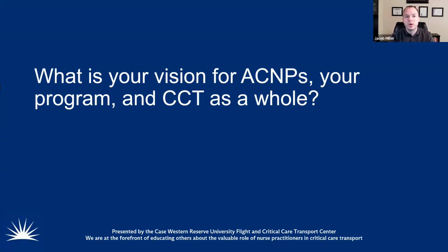I mean, one of the reasons why NPs and PAs are getting involved in EMS level systems is because that doesn't exist for paramedics. There is no career path for them to do that. Versus critical care transport, whether that's a paramedic practitioner, a nurse practitioner, a PA, depending on your state scope of practice, what they allow them to do, a physician, I think that there is a very strong case for having provider level individuals on those critical care transport teams.